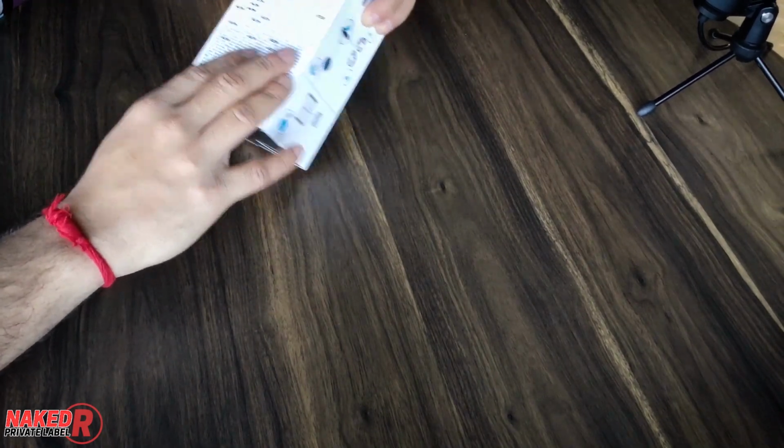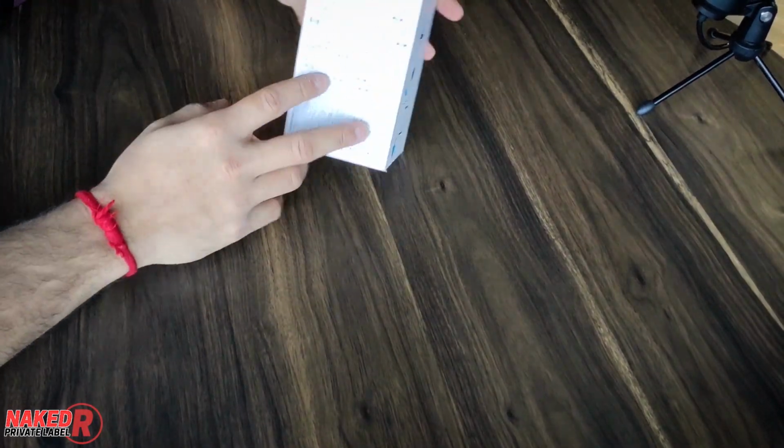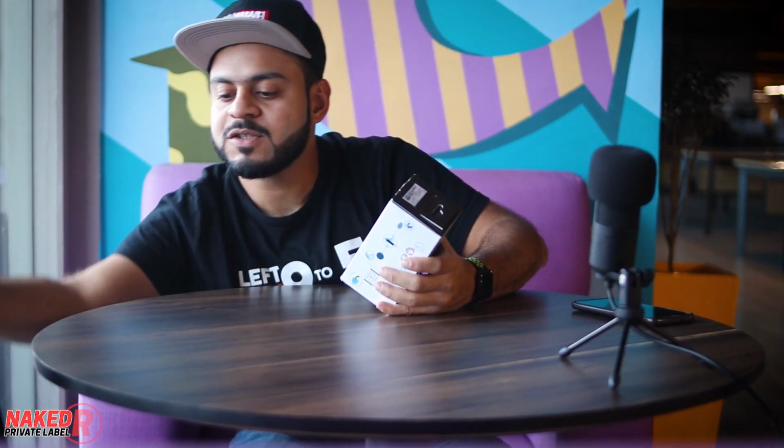And then on the back side of it, as you can see, it has all the necessary details. All the junk is right here. And it has information in a lot of different languages, because as you know, this is a very big brand. Decathlon is a huge brand. It's a global brand, and that is why. Sorry for that.